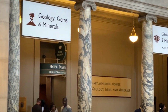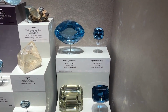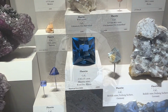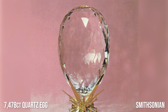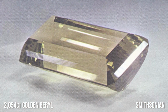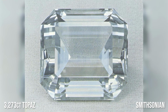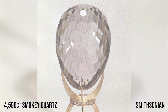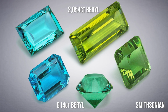If you've ever gone through the Smithsonian Gem Gallery in Washington, D.C., you might have seen some of the gigantic faceted stones in the display, and maybe you wondered who cut them and what machine they cut such a big stone on. There are at least 5 noteworthy stones in the Smithsonian collection that were cut by John Sinkankas: a quartz egg, a golden barrel, a topaz, a smoky quartz egg, and a round green barrel.